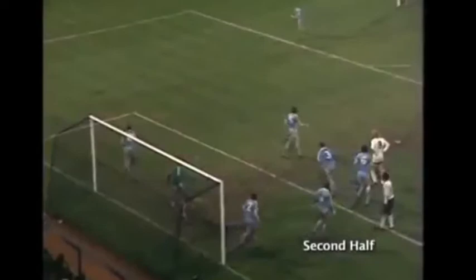And here's Hoddle again. And he's done it again!